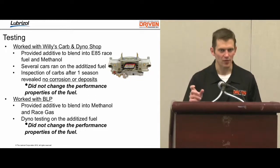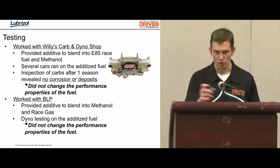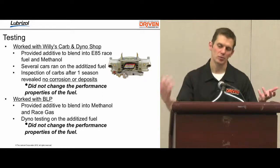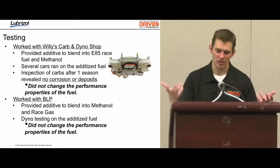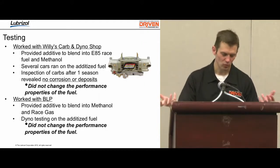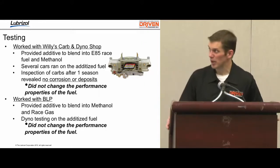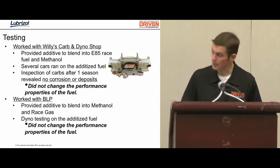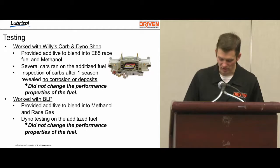You don't want to put anything in there that changes the fuel, because now you don't know what the fuel is. You map on one thing or tune on one thing, and then you put in an additive after the fact, and it changes how the fuel performs. Well, now you're off, especially when we found out what most of these other additives in the market are made out of. It's very scary what some of that stuff is.